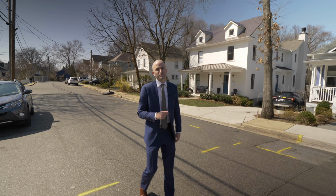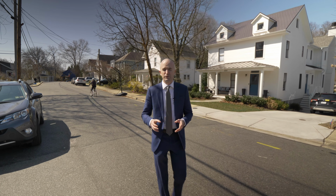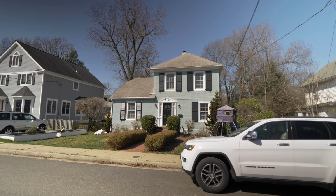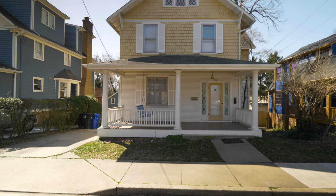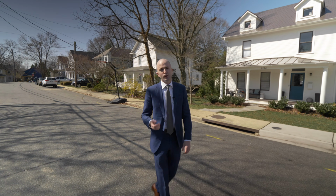Let's get into real estate and prices. Now, you may be thinking that there's going to be a lot of teardowns in a neighborhood that has a lot of homes that were originally built in the 1920s and 1930s. Well, as it turns out, a lot of Maywood is actually located in a National Historic District, meaning that teardowns are not possible and renovations are challenging.